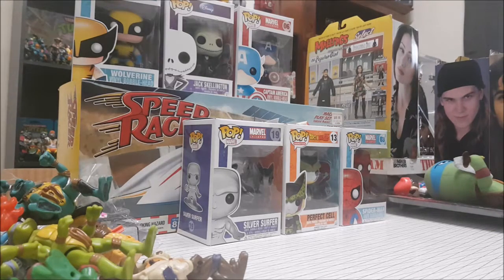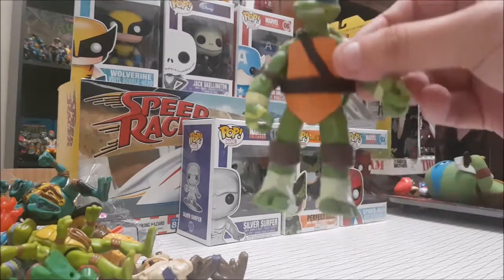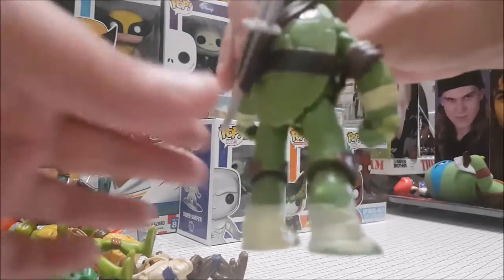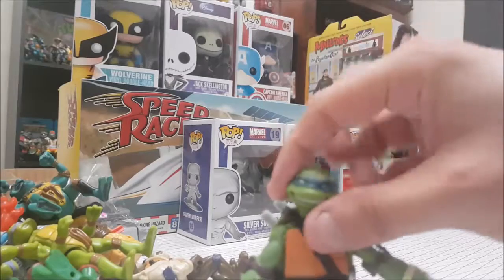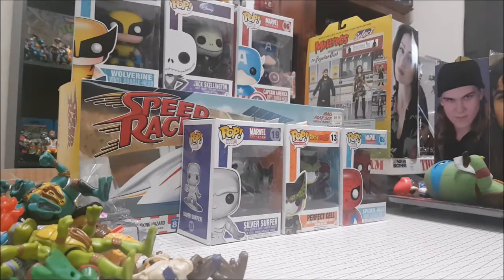Next up, this was $5. It's real, and he's complete, so I thought, why not? And it's one of the Viacom Nickelodeon Leonardos. It's got both his swords. Whatever. So that was just a one-off.